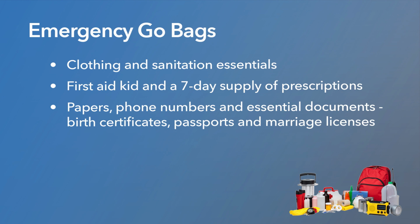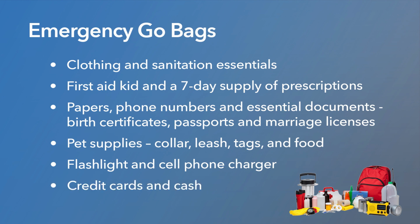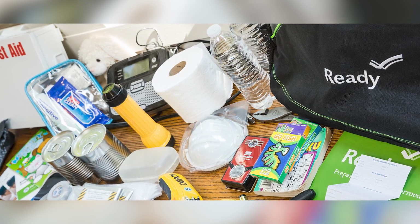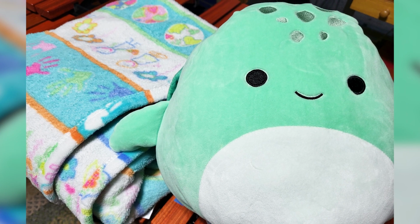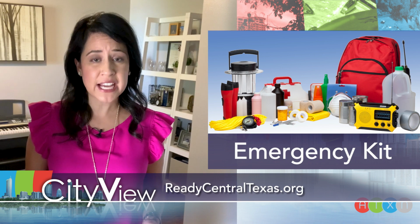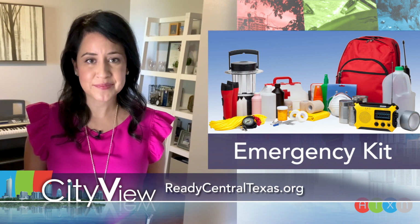marriage licenses, pet supplies, including a collar, leash, tags, and food, flashlight and cell phone charger, and credit cards and cash. Also, having things to pass the time can ease stress, so don't forget playing cards, games, books, and your kiddo's favorite stuffed animal or blanket. You can learn more about emergency preparedness and other items you should have in your emergency kit at readycentraltexas.org.